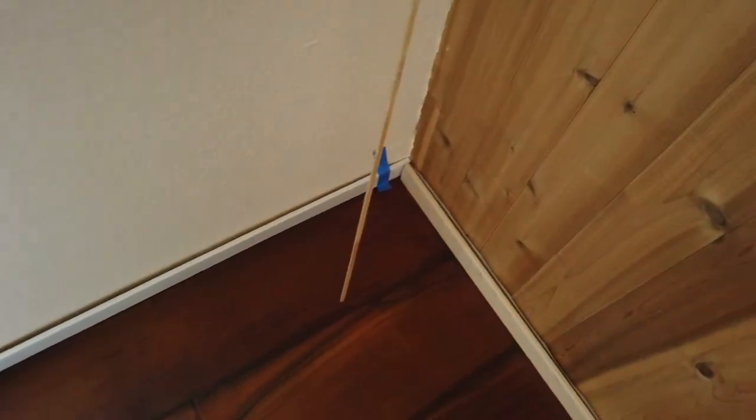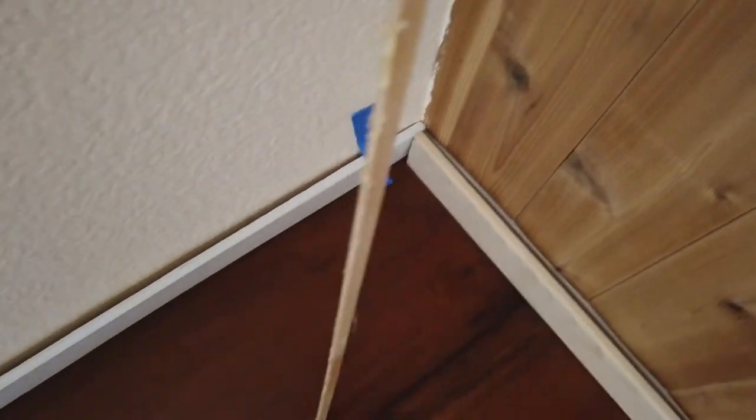Last night was paint the old reusable baseboard. A little bit of trimming because the walls are not even. And then trimming this quarter round that will seal that up nicely.